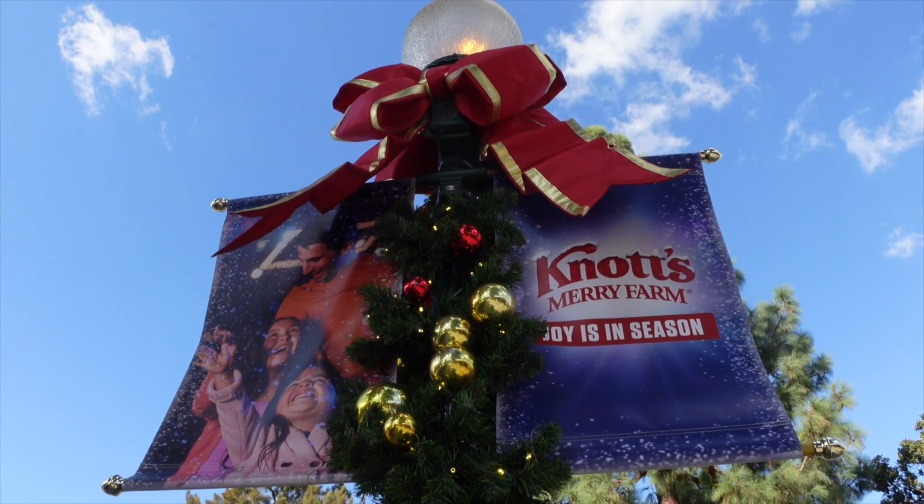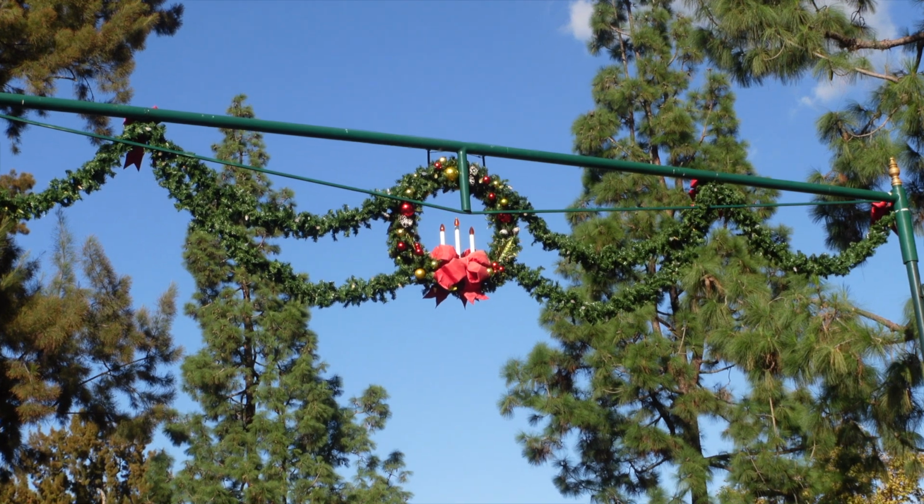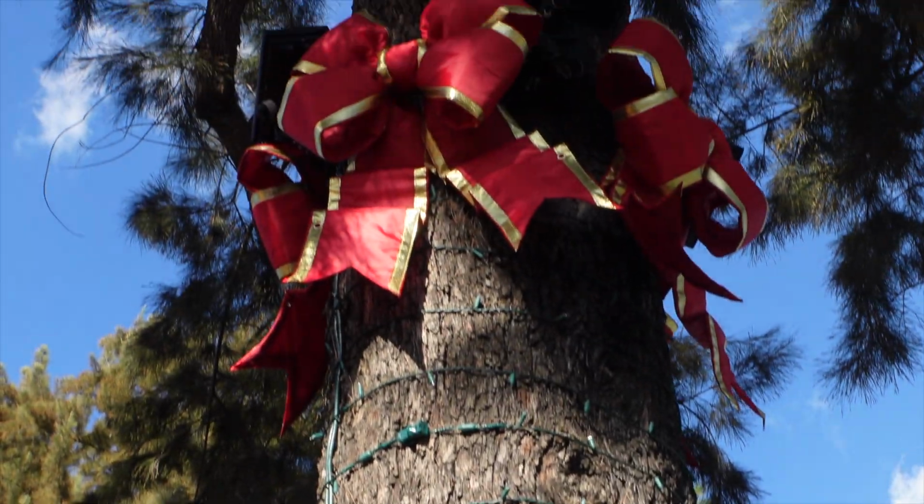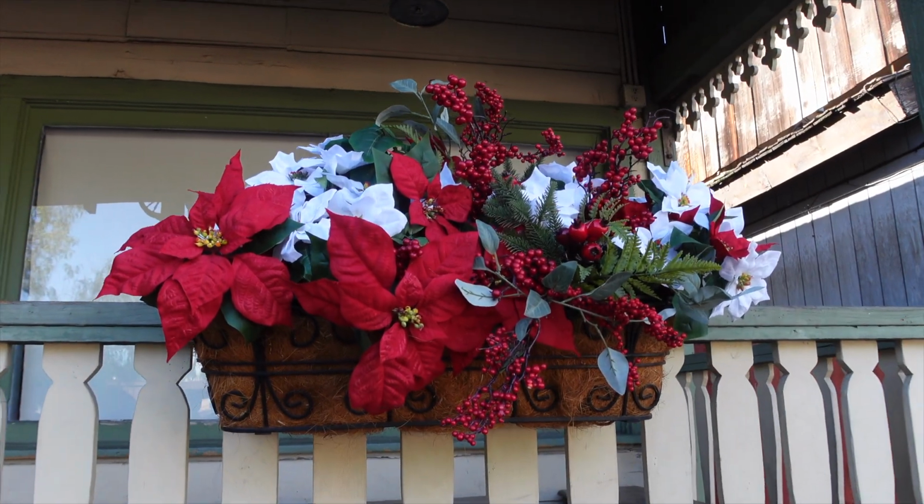Today we are back here at Knott's Merry Farm. Merry Farm is just around the corner, so I wanted to come and see some of the decorations that have been put up. We're going to walk around and see what they have. So come along and let's go.